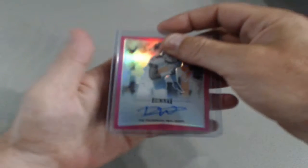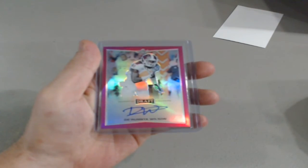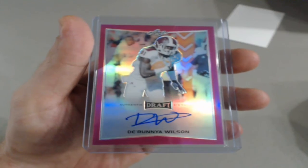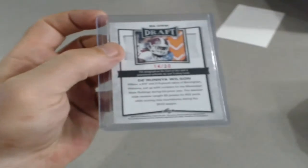All right, 2random.org will take it, guys. As always, whenever we have a card that has no particular team or has multiple players on it, we always will randomize it to give everybody a shot. Now, since De'Runnya Wilson is not for any particular team and is undrafted as of right now, everyone will get a shot at it. It's numbered to 20, so a great low number hit. Purple parallel. 2random.org we shall go.